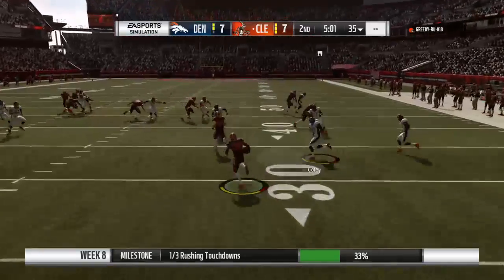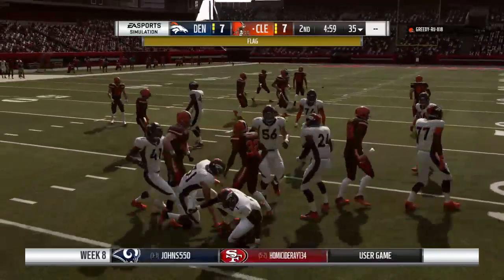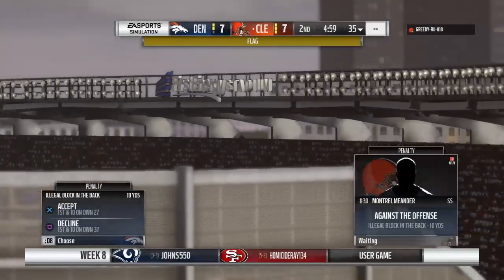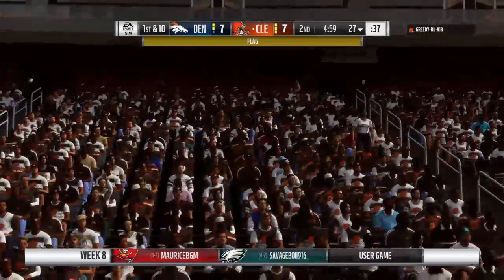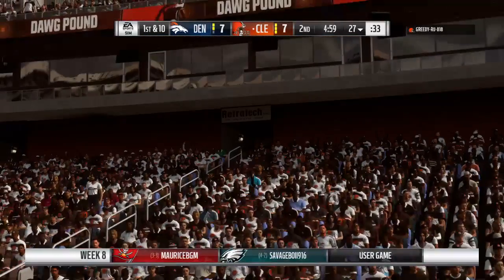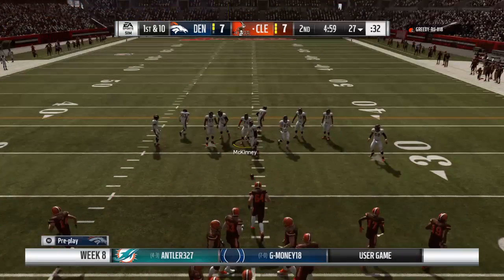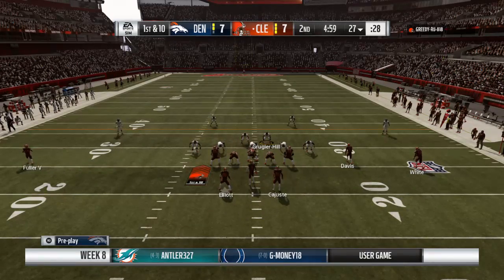It's a very short kick, taken right at the 20. And up past the 35, a very good return, but a penalty down. That may negate all the good work. So that will push him back. And now we know why I had a little extra space to run, don't we? An illegal block in the back, that penalty will move them back. So the special teams penalty cost some yardage there as they come out on 1st and 10.